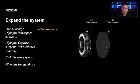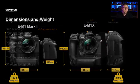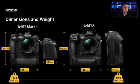Expanding the system even further, you've got the teleconverters, the 1.4 times and the 2 times, which we've already talked about in the comments. And here is a little idea of how much bigger and how much more it weighs than an EM1 Mark II or 3 now with the grip attached. So if you were to put a grip on an EM1 Mark II, you're looking at 146.4 mil high. The X is 146.8. There's barely a hair's width in it.